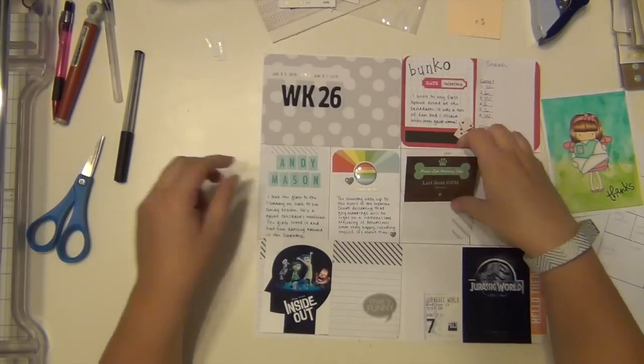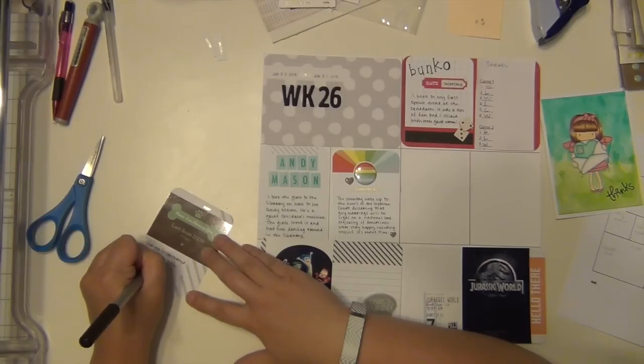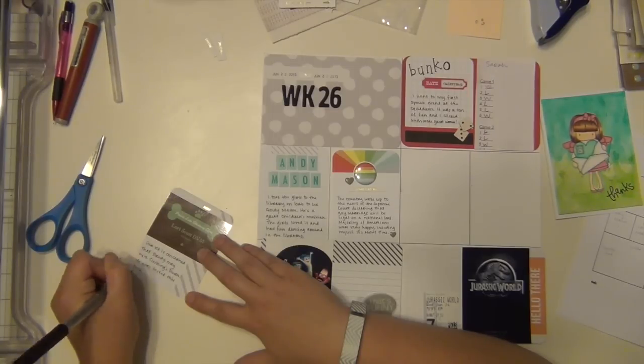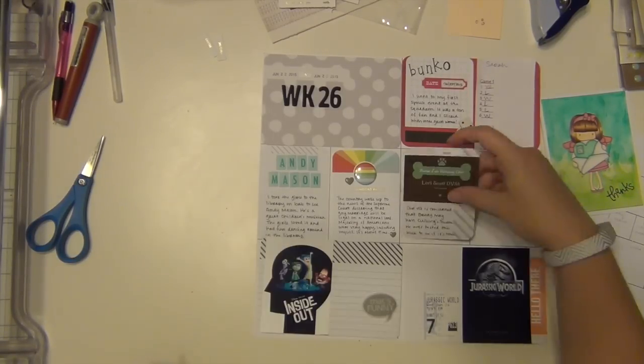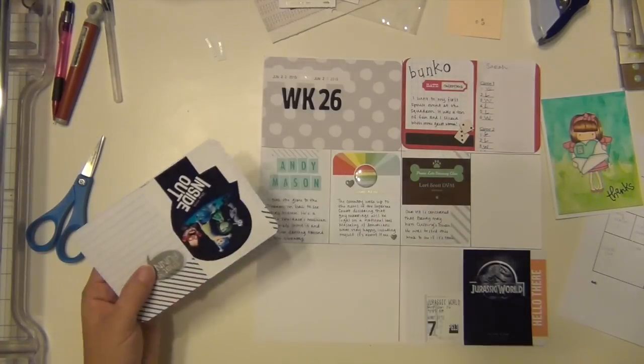And then I'm going to work on Brody's, and on the top of the card there I put a little label from my Week in the Life kit. It says "huh" on it, H-U-H with a question mark, because we had never heard of Cushing's disease before, so we had to kind of educate ourselves about it and things like that. Okay, so now I'm going to work on Inside Out.